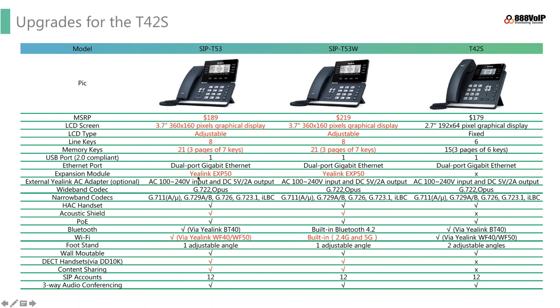So essentially with the T53, you have a USB port, and you have the choice now to incorporate the WF40 or 50 for Wi-Fi or the BT40 for Bluetooth. Neither of those features would be built in.